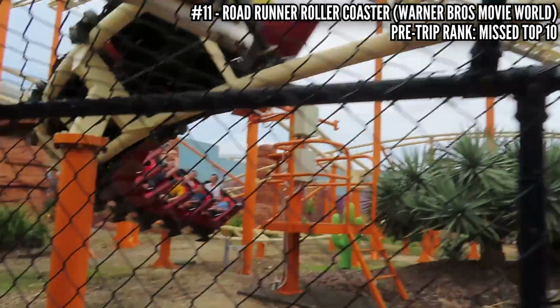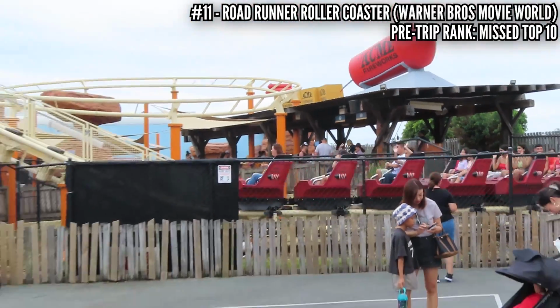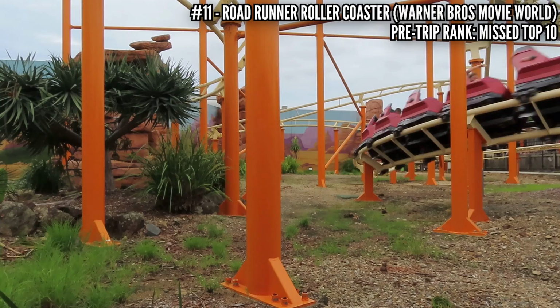And at 43 feet tall, that's a pretty good family coaster. It got new trains not long ago. It was super comfortable. It had surprising force around the turns. It was very smooth, and it was by far the best kids/family coaster on the trip.